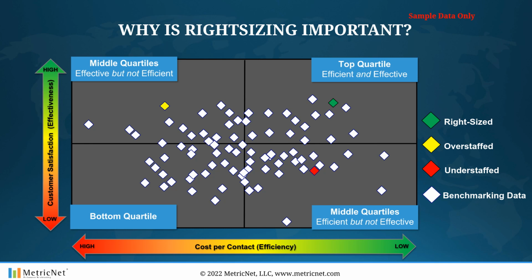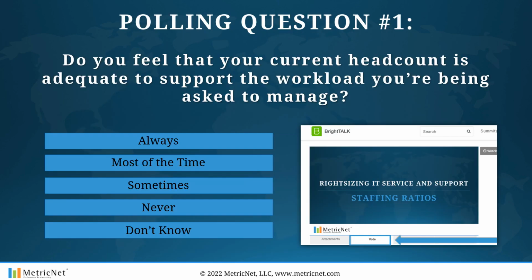Right sizing, that is having the proper staff, not just your agent or technician staff, but also your team leads, your workforce schedulers, your QA, QC, your trainers, etc. Having the proper staff is critical to getting into that upper right-hand quadrant where you can deliver a high quality service at a reasonable cost. So this is our 30,000 foot view of why right sizing is so critically important.